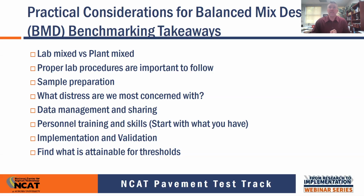Personnel training and the skills, that loops back up to Adam's discussion on making sure we're following our proper procedures. And I like that discussion of start with what you have, right? Take the equipment that you have and get your technicians used to building these performance test specimens as you're trying to figure out where your different mixes come into the different tests. The implementation and validation is a very important step as well, and it helps us find what that attainable threshold may be.